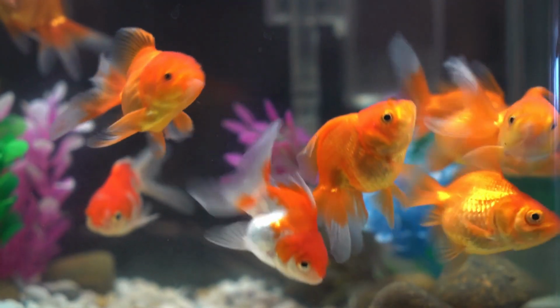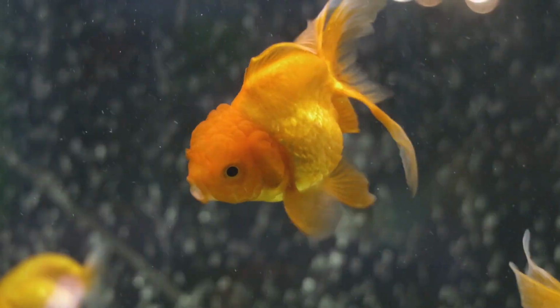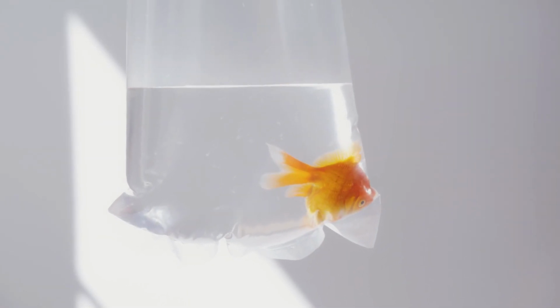Goldfish can actually live up to 15 years or even longer if they're well taken care of. Here's what you need to know to help your goldfish live a long, healthy life.